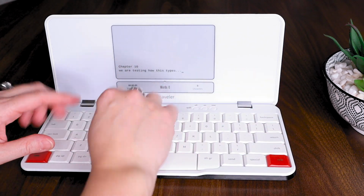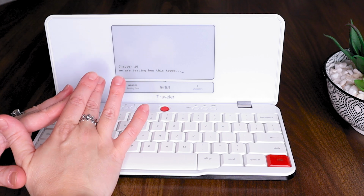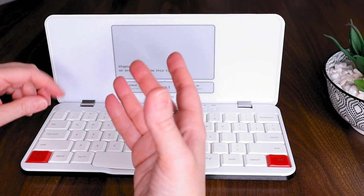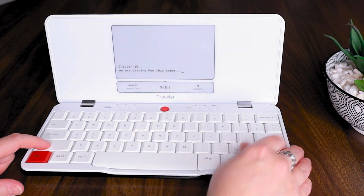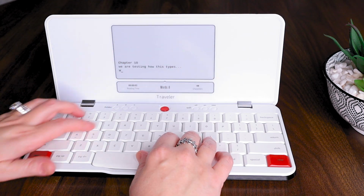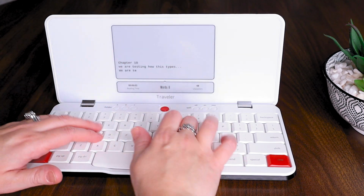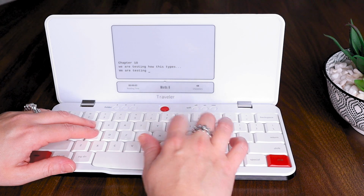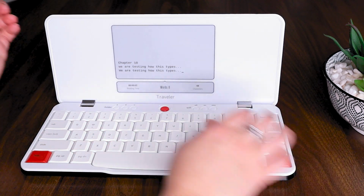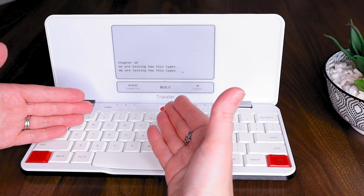So one thing to notice, obviously it's analog, so it will not capitalize first words of a sentence, first words of a paragraph or anything like that. So you do have to press shift. So to retype that again, I press return, next line, I would have shift we. We are testing how this types. I'm also sitting very weird, so it's hard to type. So as you can see, the lag is there that I was telling you about.